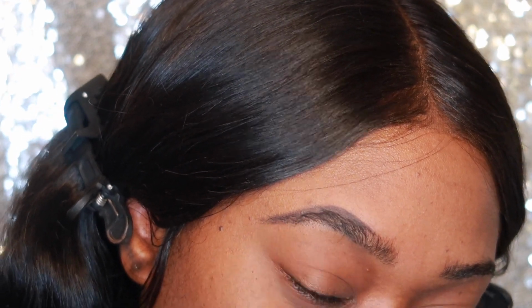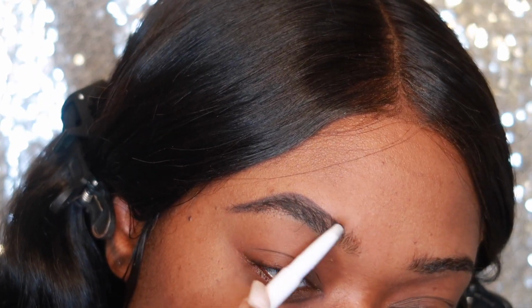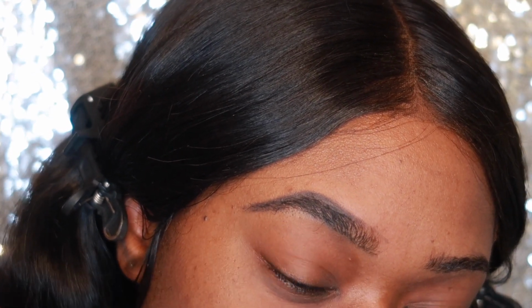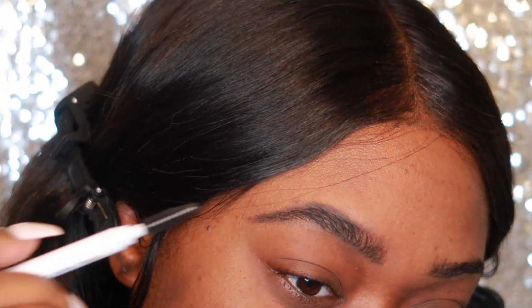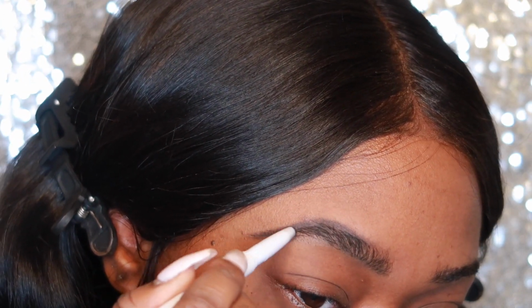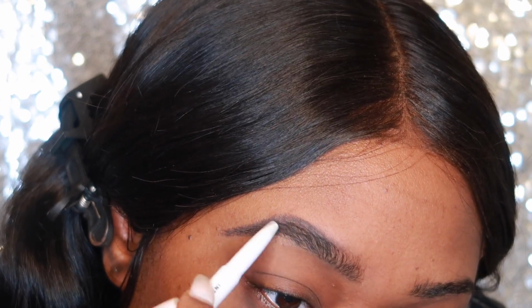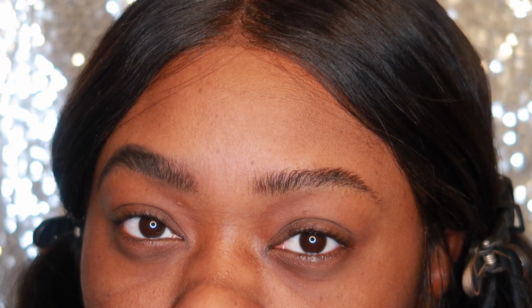So what I love about this pencil is obviously it's very affordable, $2. You definitely cannot beat that. But also, one side is the pencil while the other side is the spoolie, and you will always need both tools whenever doing your brows. Now, I love for my brows to be very natural with a hint of drama, like a combination of the two, if that makes sense. So I use this pencil to very lightly fill in my brows and create a bit of an arch. The spoolie just blends it right on out, and here's the before and there's the after.